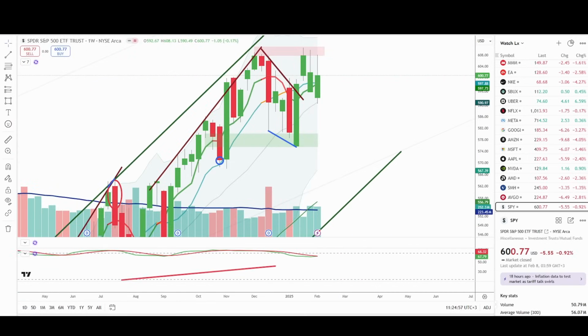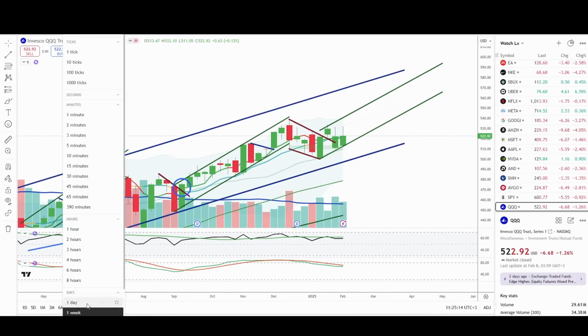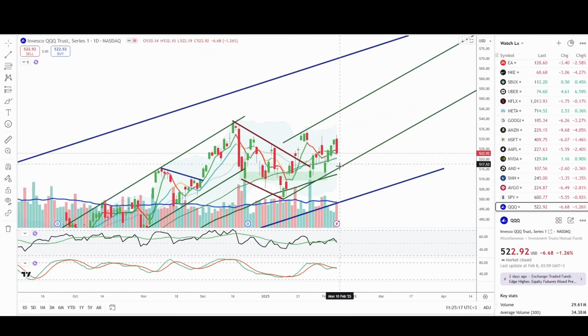The NASDAQ did not do the same. Higher low, higher high, higher close. It means there's money rotating out of defensives and into tech and growth. That is a risk-on signal.